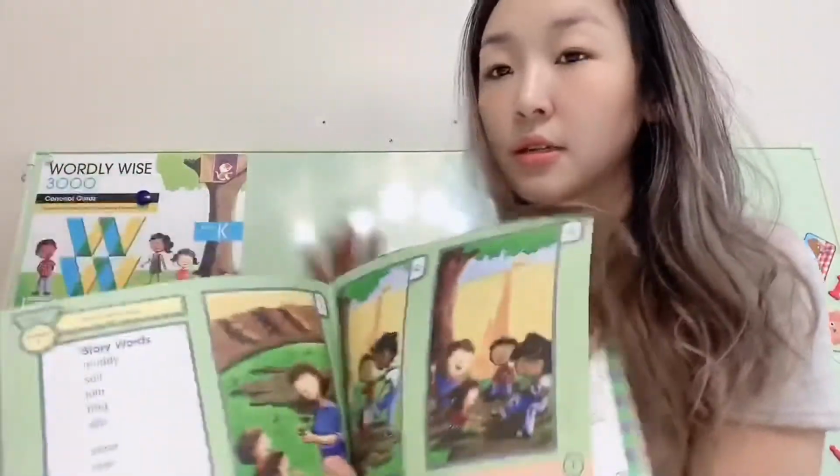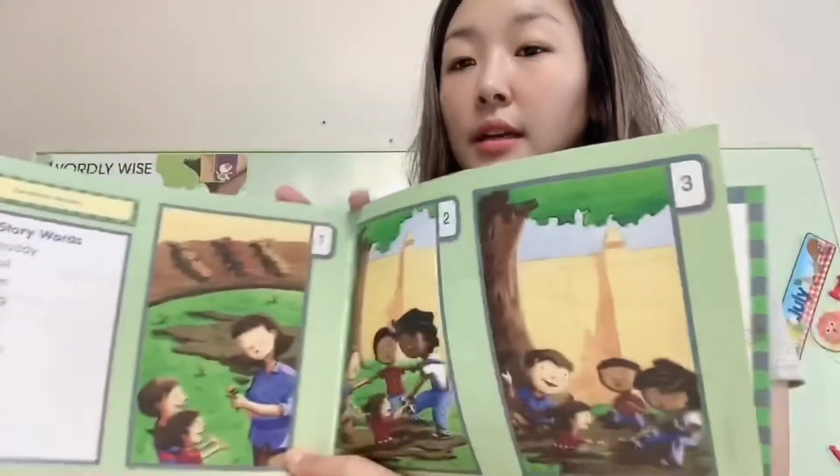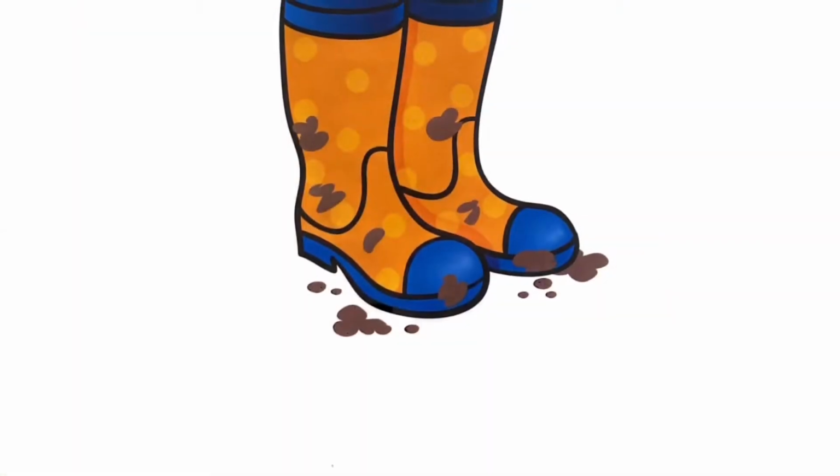So if you go inside, each unit has a story words like this listed below, and there are 10 words every time. And because I purchased a teacher's resource book, I got these picture cards, like a flashcard, both pictures and the word. But don't worry, I scanned them all so that you can easily see on my video. So here it goes.